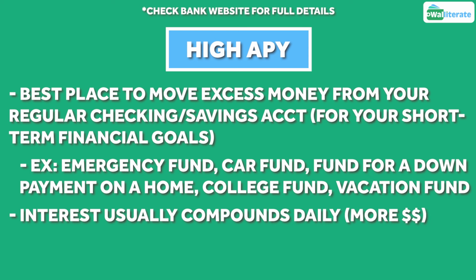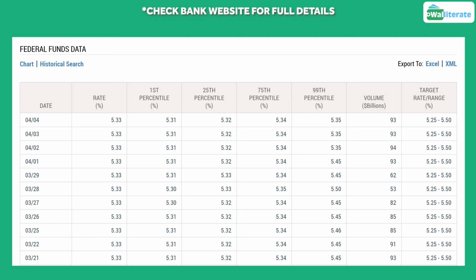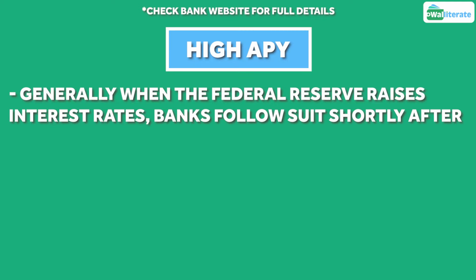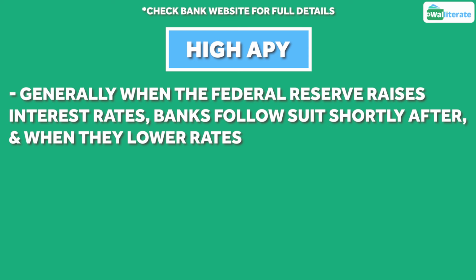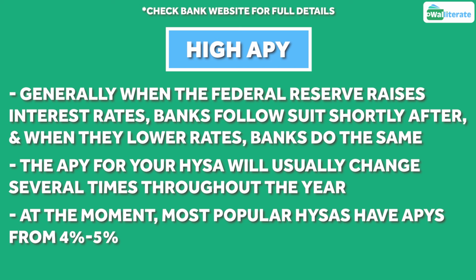Many high-yield accounts also compound daily rather than monthly. The interest rate you earn will vary depending on the federal funds rate, which is set by the Federal Reserve. When the Federal Reserve raises interest rates, banks will usually follow suit shortly after. And when the Federal Reserve lowers rates, banks will do the same as well. So the APY on your high-yield account will fluctuate over the course of the year depending on the market. Right now, most popular high-yield savings accounts are offering APYs from the lower end of 4% to 5% or so.